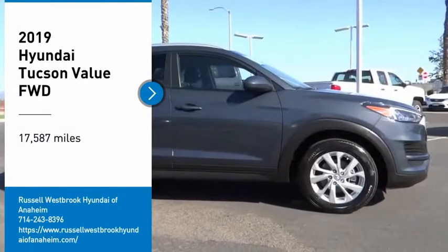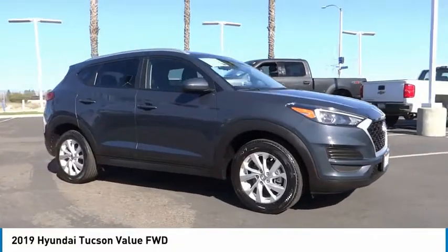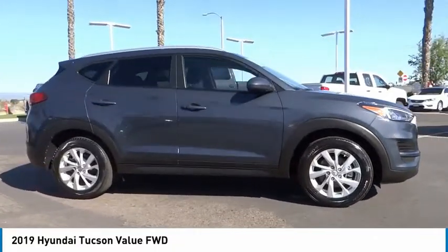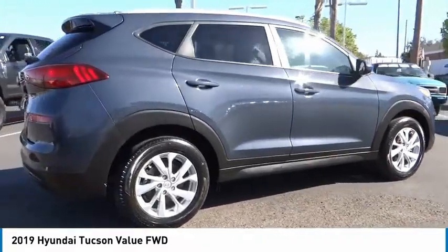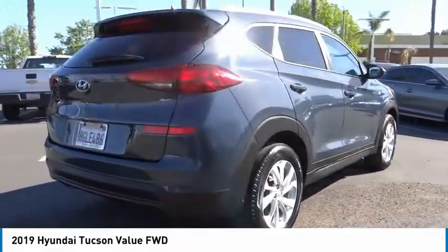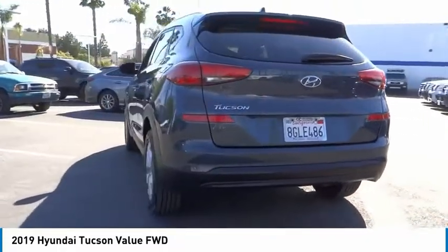We are pleased to show you the 2019 Hyundai Tucson. The Hyundai Tucson is Hyundai's first CUV to be designed in Europe. Tucson takes the boxy utility vehicle and transforms it. With flowing curves, graceful lines, and style to spare, it's the future of the crossover.